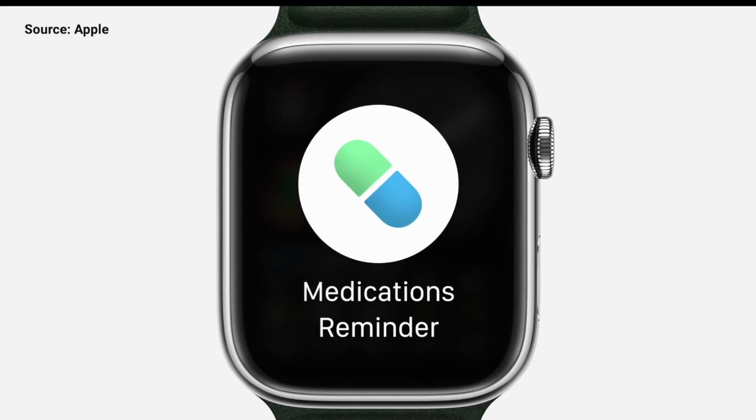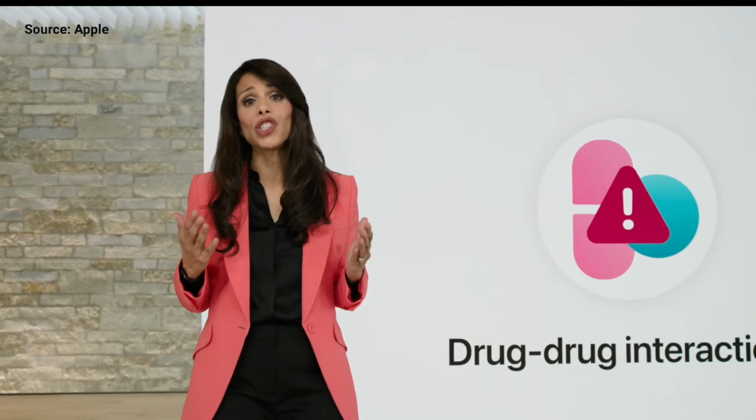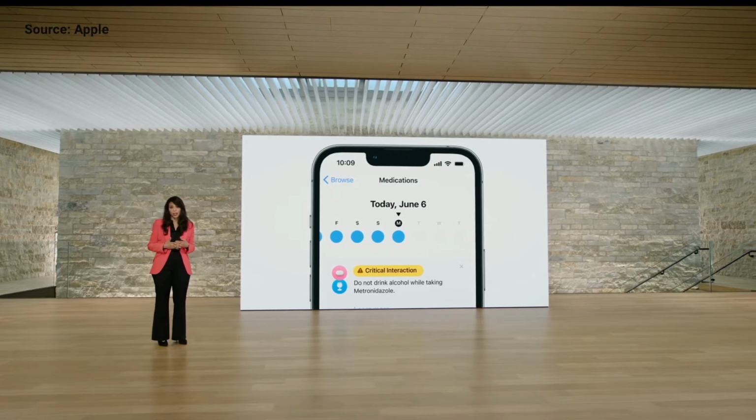So this feature will send you notifications when it's time to take your medication, and I think this can be a great way to help people keep on track with either prescription medication to help get over something, or just to keep up with their daily vitamins or nutrients that they need to take. The app will also notify you if you add a new drug and there may be dangers or negative interactions with another drug that you already use.